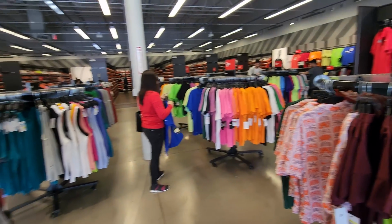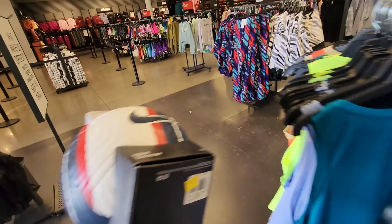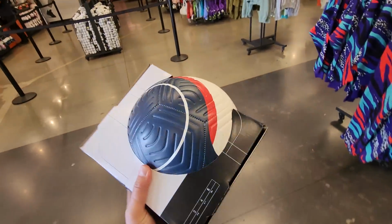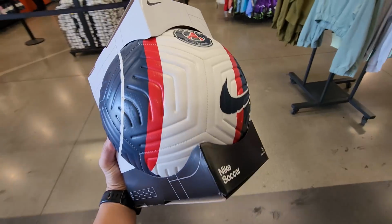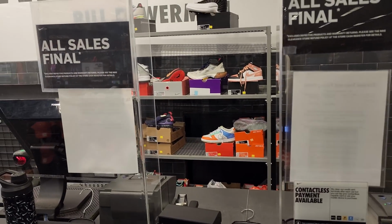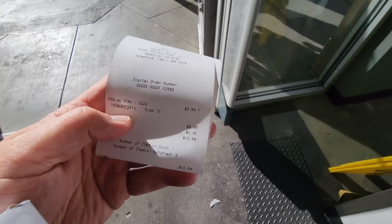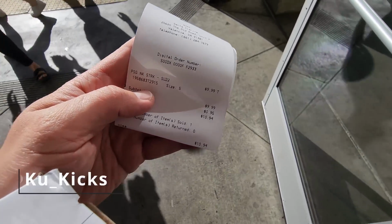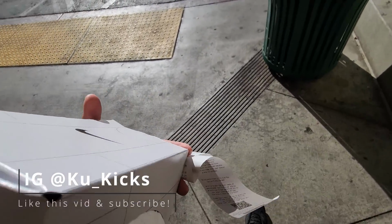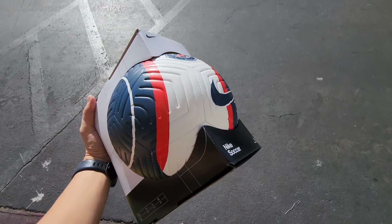Dang, no backpacks and no hoodies. Those are like two staples that I can always find here, but don't have either here. God dang it. Oh, all right. At least I got one thing. Whatever. Of course, had to check one more time. Nothing new here. Nothing new. All right. PSG Nike soccer ball, $10. $10 plus tax. Not too shabby. Normally 30. All right. I know someone who needs one.